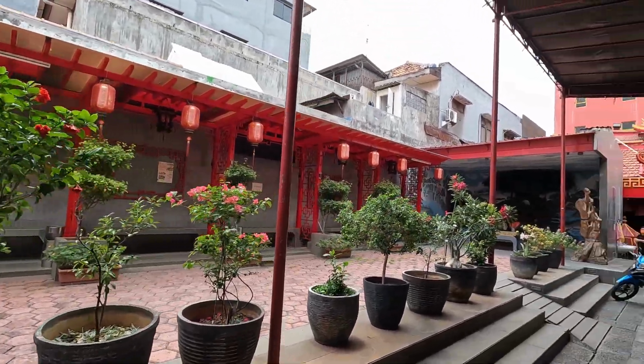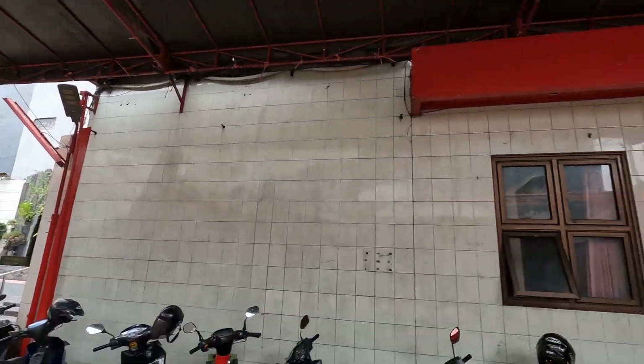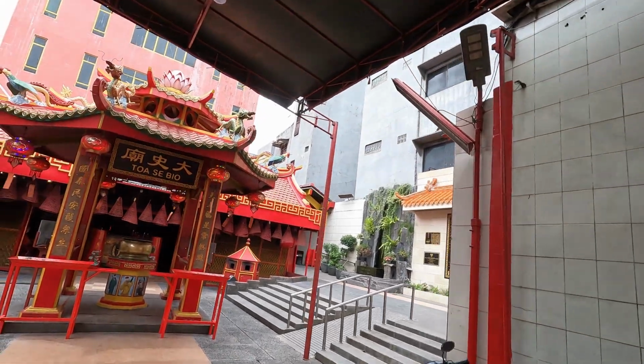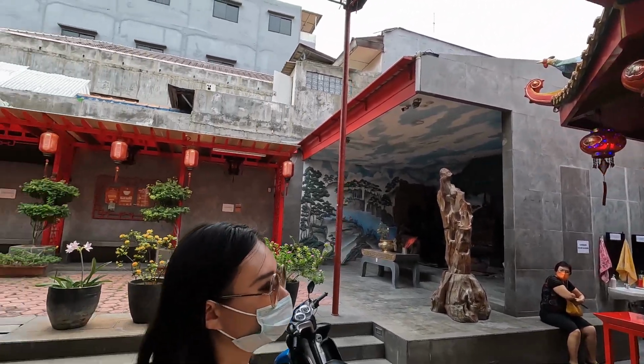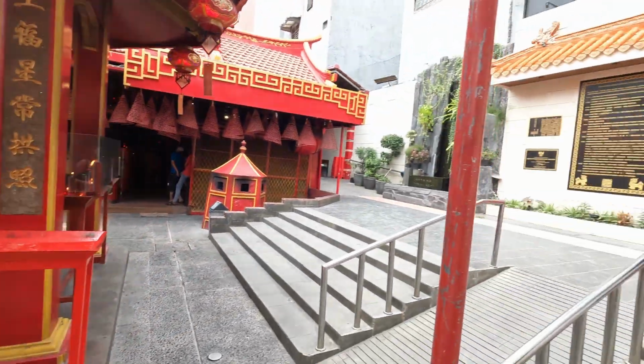Okay guys, we made it to Chinatown. As you can see, we've already gone in through the temple doors. We're at the Toa Se Biao or something like that area. How do you feel? Are you getting back to your roots? My roots. Look at him.